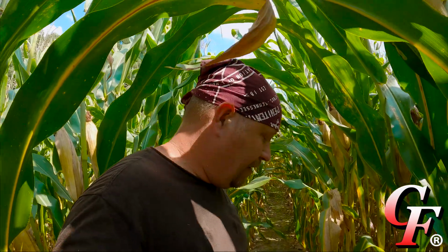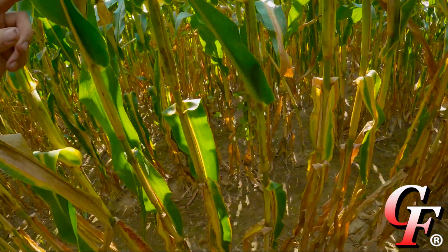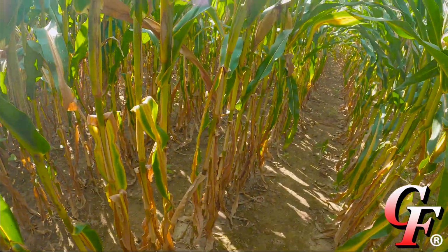So anyway, what we really care about now is doing some yield estimates, getting a rough idea of what we got out here. I've already measured out 1/1000th of an acre, which would be 13 feet 9 inches on 38-inch rows, and we've got a population of 28,000. So I'm going to pick three random ears here. I'm going to pick the 7th, the 14th, and the 21st ear, and we'll count some kernels and see what kind of yield estimate we come up with.